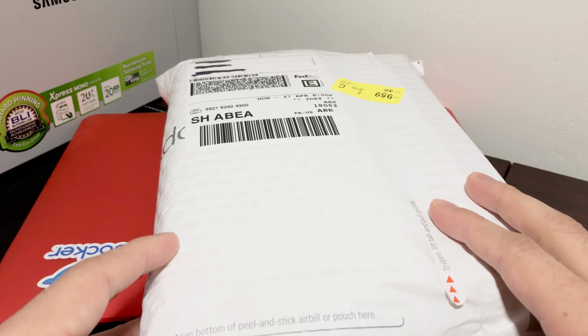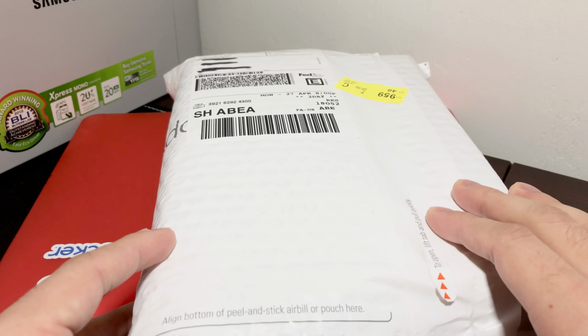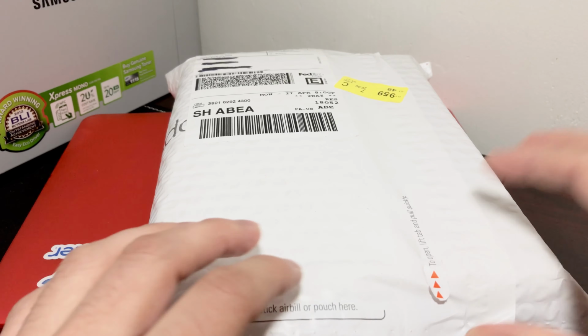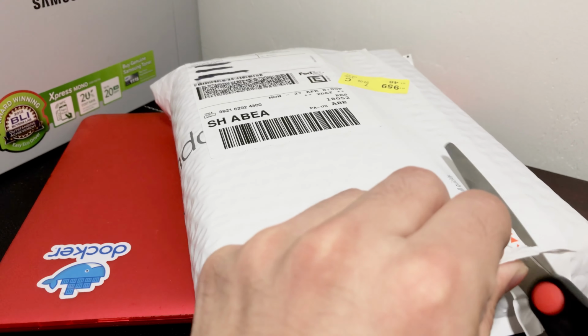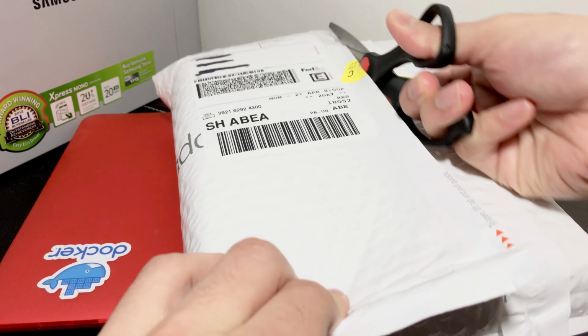So I ordered it about a couple days ago, and I think it took 3 days to come, which is pretty fast for shipping. The seller I bought it from might not be selling now, so you gotta go look in the discounted link that I included so you can actually see it.